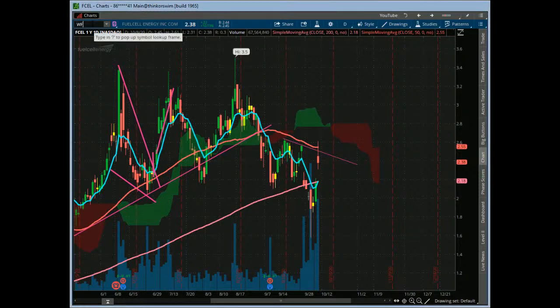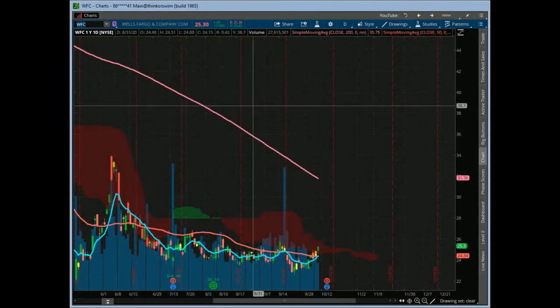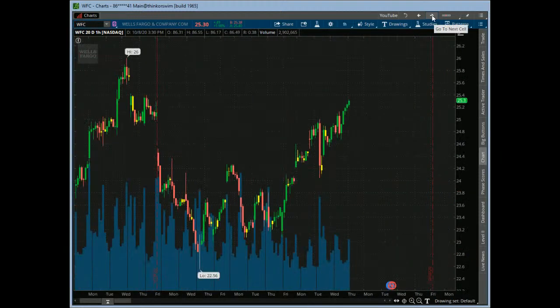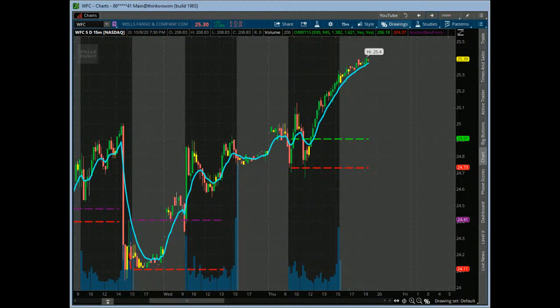And then WFC. So we actually had a member who traded this one today and did really well on it. So nice inside day up on that one. Again, sometimes these banks can go slow, like the Bank of Americas, things like that. But once they move, right? So it held its ADMA and just drifted up nicely here after its initial pullbacks this morning. So good stuff there.